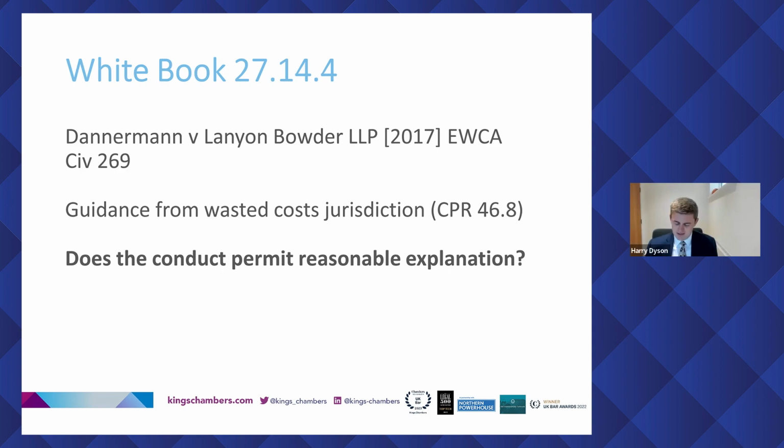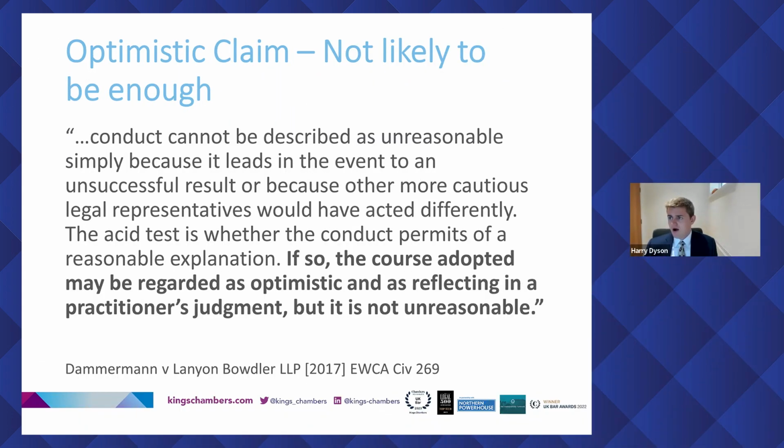But firstly, I'd like to point out a few examples which really, from my experience, often fall on deaf ears and really aren't ever going to be your strongest point. So there's only two of them, helpfully, but I thought I'd spell those out at this stage so that, again, from the outset, you can have clear in your mind what is and what isn't going to be likely to be taken as unreasonable behaviour. So, an optimistic claim, and we've all drafted them, we've all pursued them, and indeed we've all defended them. That's not going to be enough.